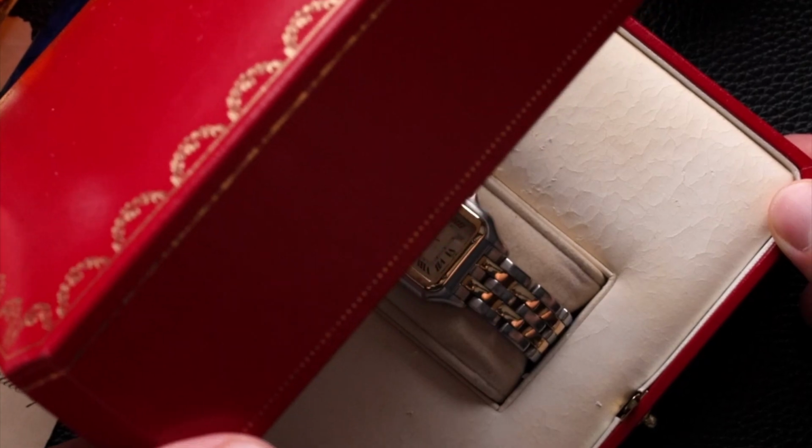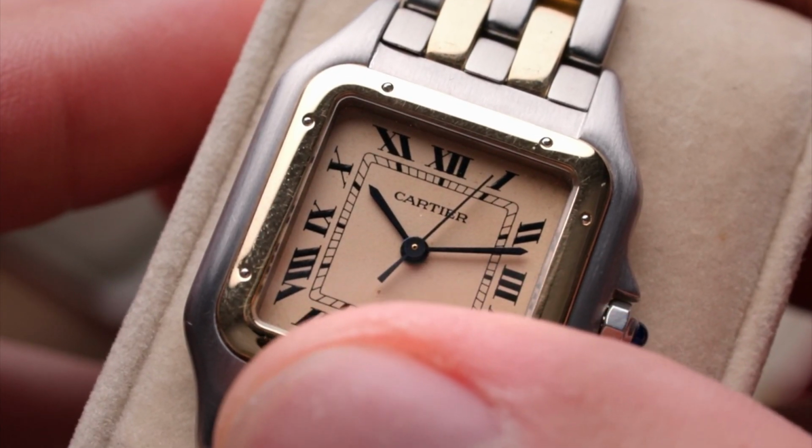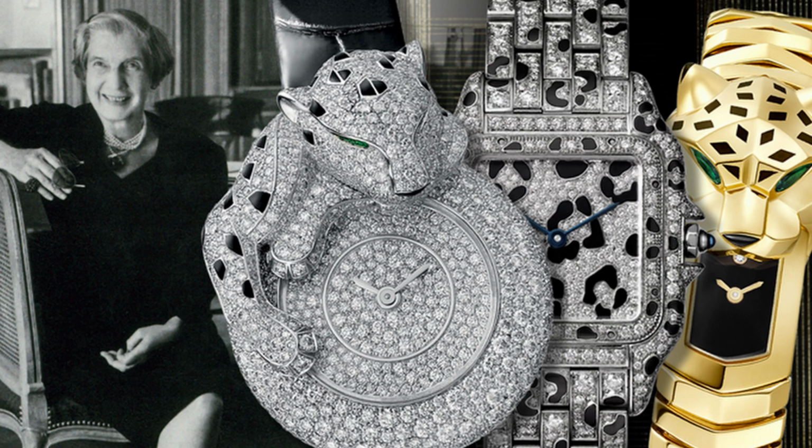Now, if the Tank is all about minimalism and legacy, the Panthère de Cartier is pure 1980s glamour, with a feline twist. Yes. Launched in 1983, the Panthère blurred the line between watch and jewelry. It was Cartier's answer to the era of big gold, bold style and high fashion, and it owned that space. The name Panthère comes from Cartier's long-standing association with the panther motif, first seen in their jewelry back in 1914. Jeanne Toussaint, their legendary creative director, was even nicknamed La Panthère. And the watch absolutely lives up to the name.